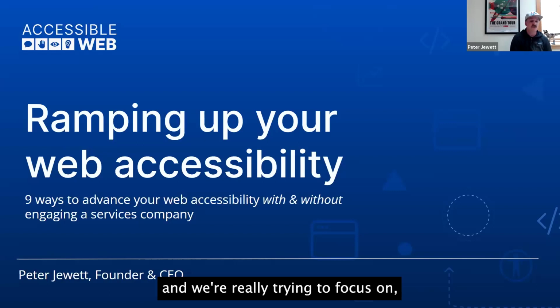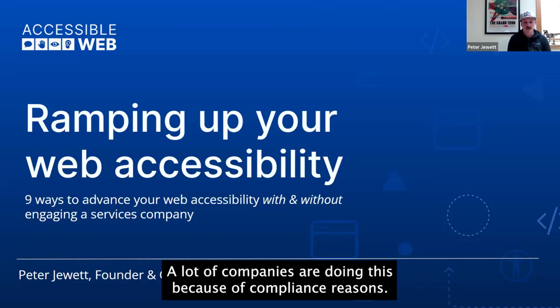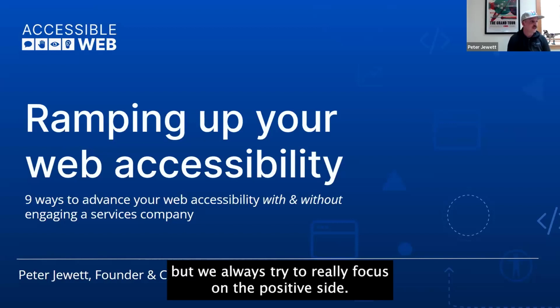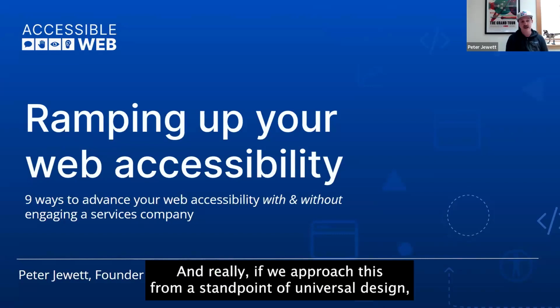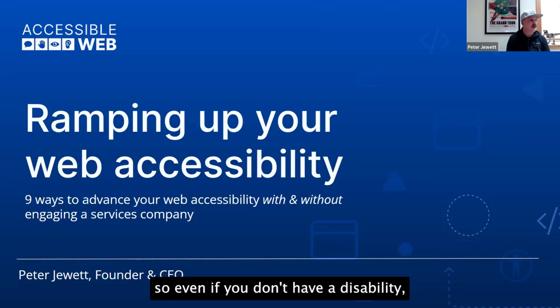And we know a lot of companies are doing this because of compliance reasons, ADA lawsuits, AODA lawsuits. But we always try to really focus this on the positive side. At the end of the day, what we're doing is making websites, web experiences better for folks with disabilities. And really, if we approach this from a standpoint of universal design, we can make digital experiences on the web better for everyone. So even if you don't have a disability, you might someday if you get older.